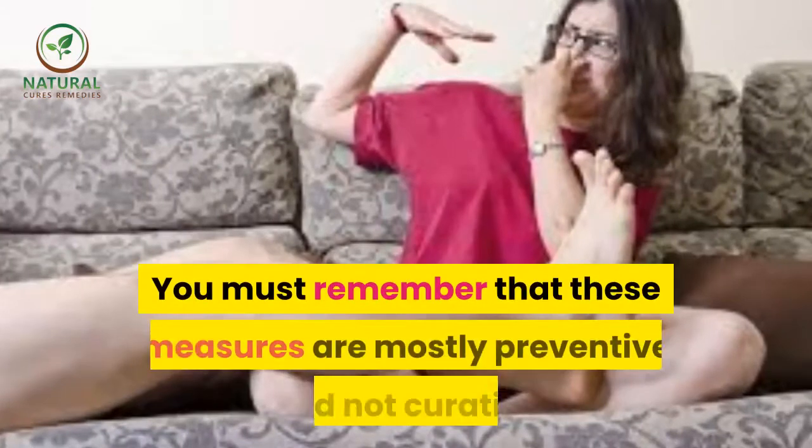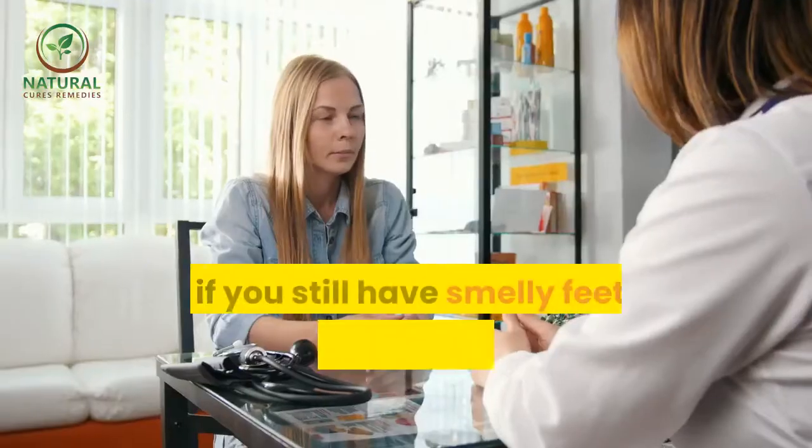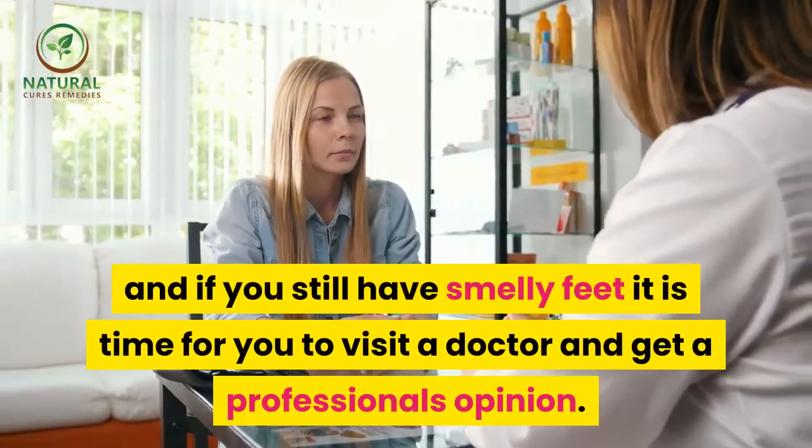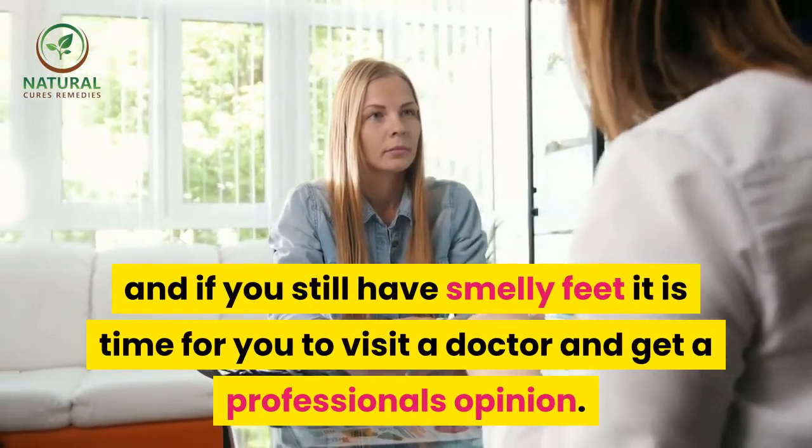You must remember that these measures are mostly preventive and not curative, and if you still have smelly feet, it is time for you to visit a doctor and get a professional's opinion.